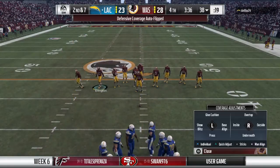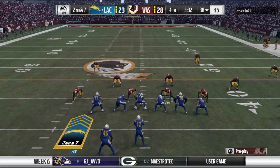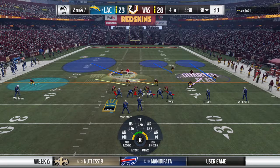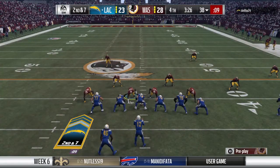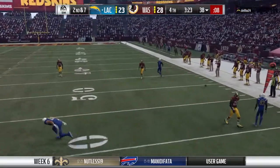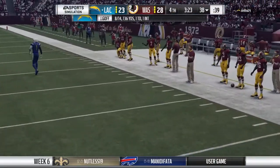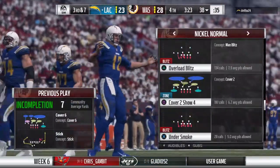Now it's 2nd and 7. Out of the gun, Goff. And his throw here's incomplete. He was looking for his tight end, Hunter Henry. And that'll make it 3rd down.